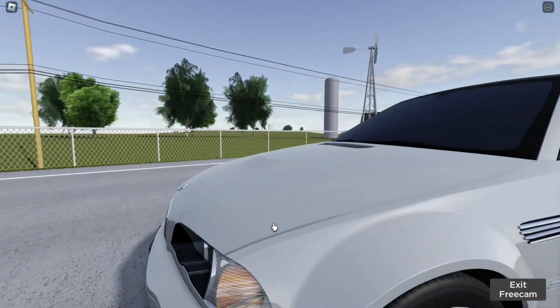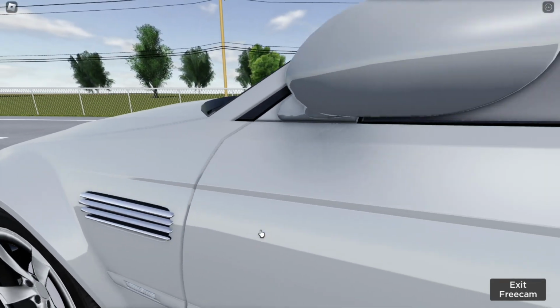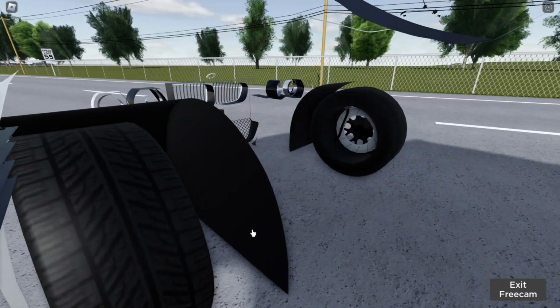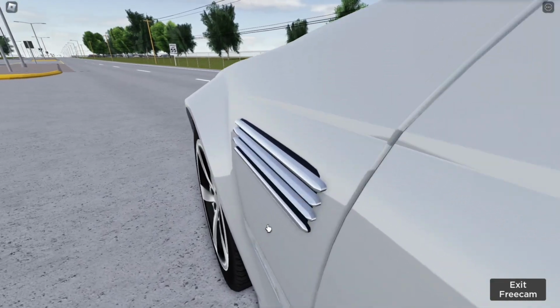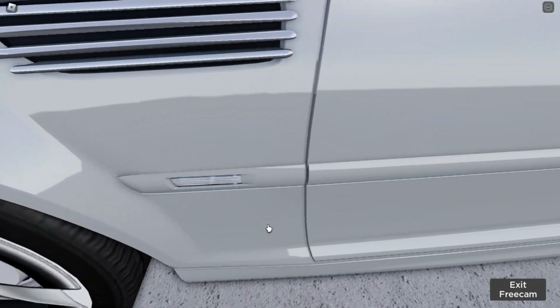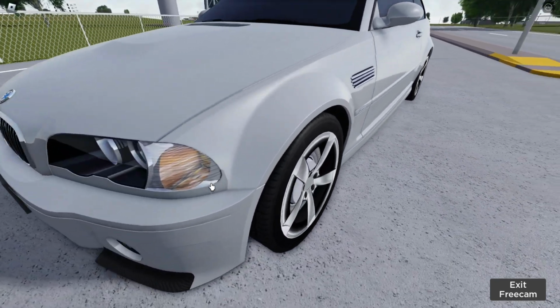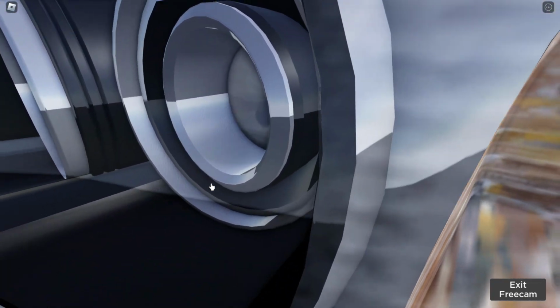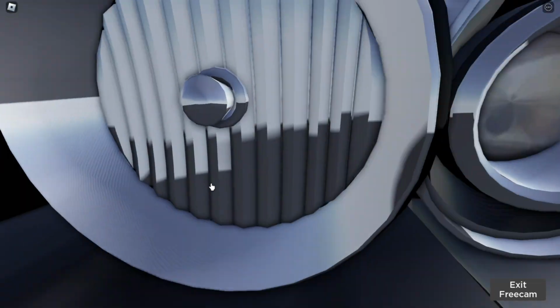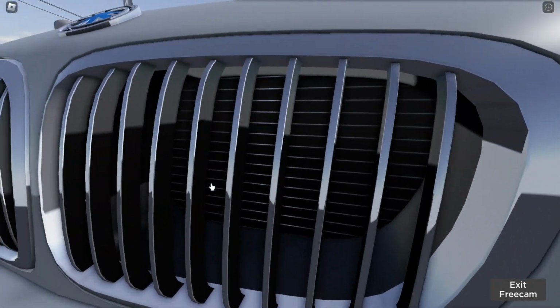You got this cool vent thingy here, like it's 3D. The free cam's way too fast again. You got this 3D vent. Then here you got one of the blinkers. And then 3D headlights. Just look at these. And then the blinker. Oh, the graphics are not so good in there. But it's just so cool. And a 3D grill.